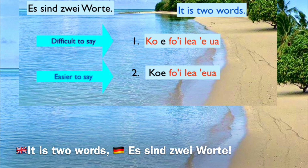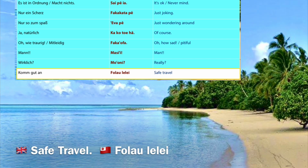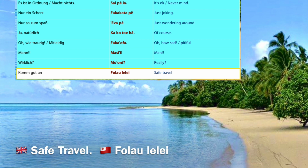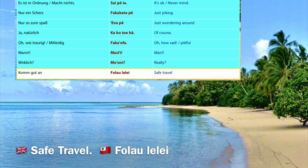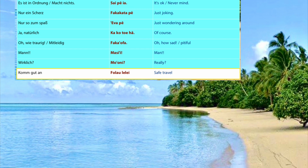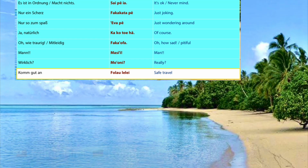So continuing on. Now we're going to build some really, really easy sentences. Yeah, at least 1 or 2. So if you want to, let's say, say safe travel, let's build a really easy sentence like safe travel. And in Tongan, travel, if you travel by boat or by plane, you would say folau. So in English, safe travel, you would say folau lelei. And lelei means successful or good in Tongan. So if you say folau lelei, it also means safe travel. So I'll repeat the Tongan, folau lelei.